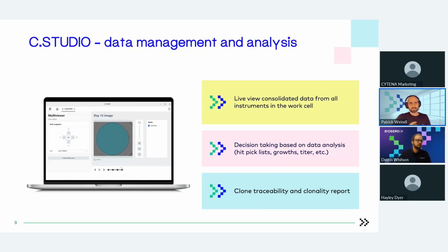And on top of that, since everything's working together with the Clonal Data Service, we ensure that all clones are correctly traced and clonality reports can be generated. What I want to mention additionally is that in the C.STATION framework, we also support the import of any externally generated data. So in case you want to use a device for some sort of assay that is not featured in the C.STATION, this can be done externally and then re-imported to the C.STATION, so you can still choose your clones based on that data.